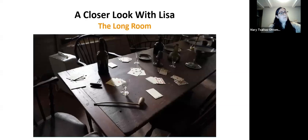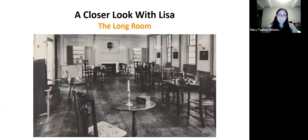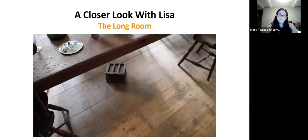The long room in the early 20th century, after the museum had opened to the public, functioned much the same as it had in the past, as both a gallery and meeting space for dinners and other events. The addition of new floorboards was undertaken in the 1970s as part of the country's bicentennial celebrations.